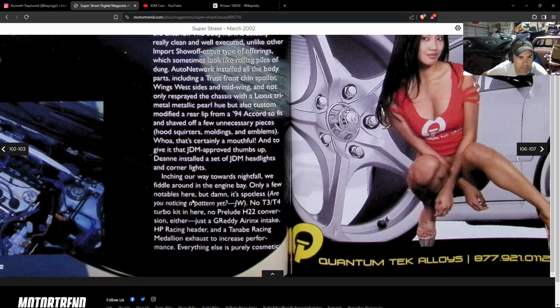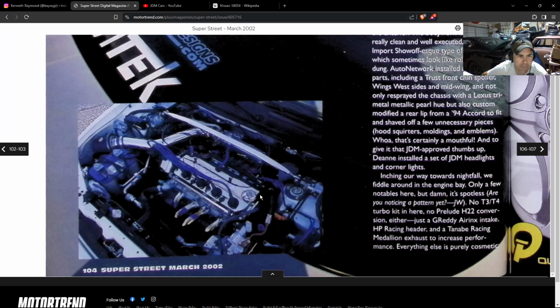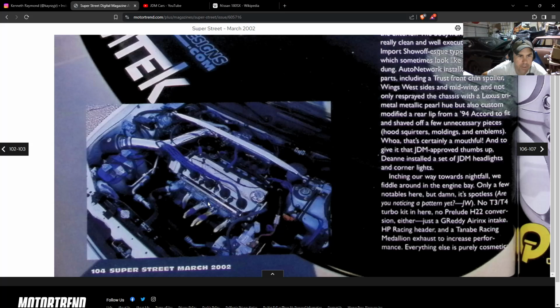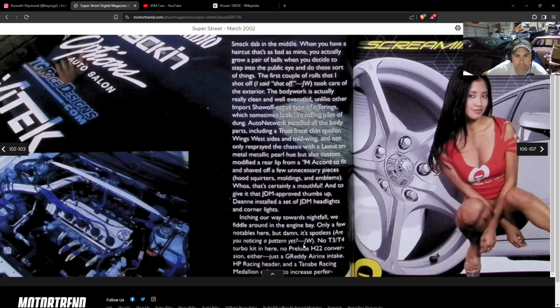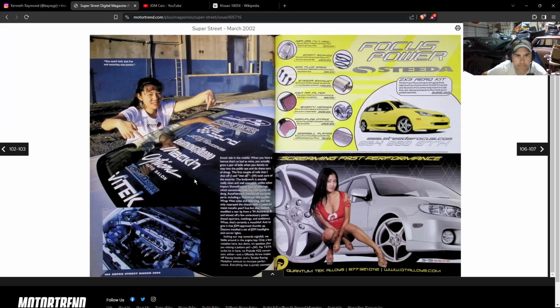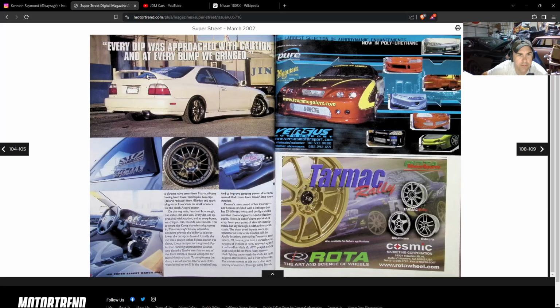Engine bay. Greddy Airinx intake, HP racing header and Autonomous racing medallion exhaust. So minor mods. Headers, exhaust, intake. Looks like different color wiring. So it probably has a good note to it on the exhaust sound.